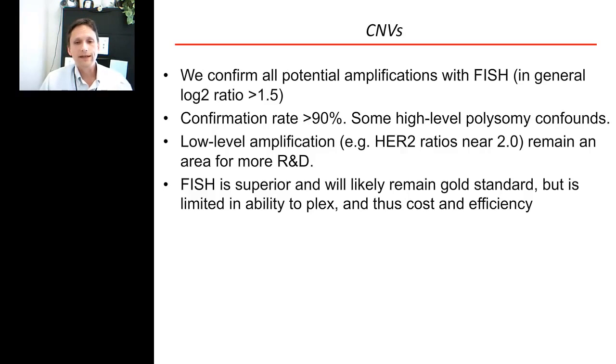So as you get down to lower and lower levels of amplification, which are clinically meaningful, i.e. HER2 ratios near 2, I think we still have a lot more work to do. This last one is my personal statement. I think it's a statement of fact, but I'll leave everyone out there to make their own decision.